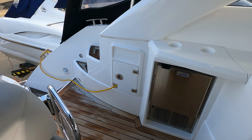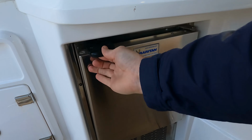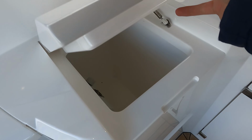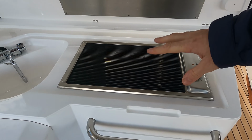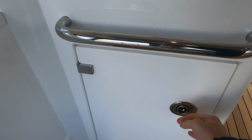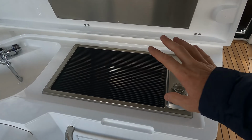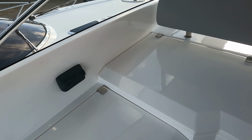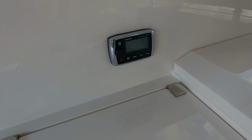And then over on the port side we've got an optional ice maker, top loading cool box, great for not dumping all the contents of a fridge on the floor when you've been out at sea. And then we've got an electric griddle, sink, little storage cupboard. This is electric, it'll work off the shore power as well as a generator. It's got a 5 kilowatt diesel Onan generator down in the engine room.